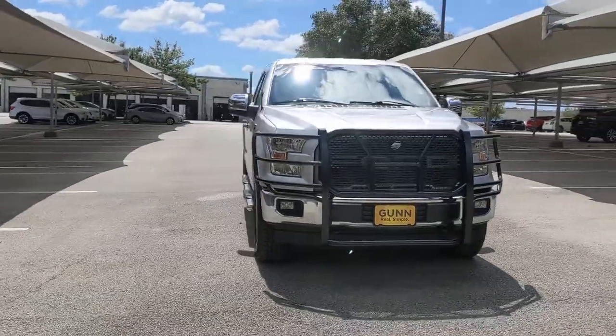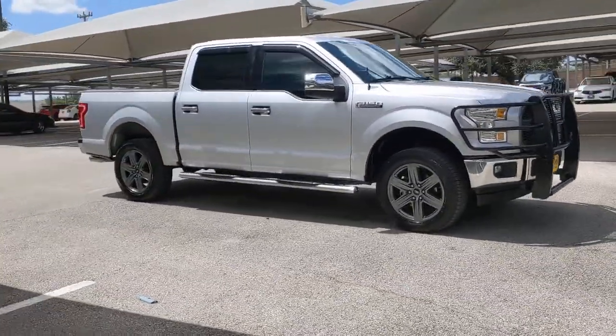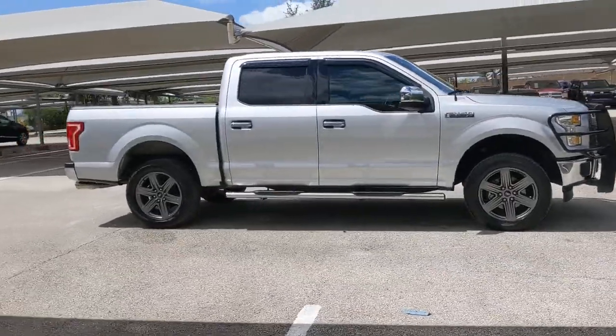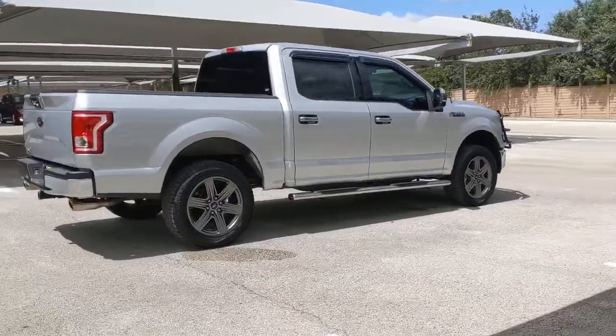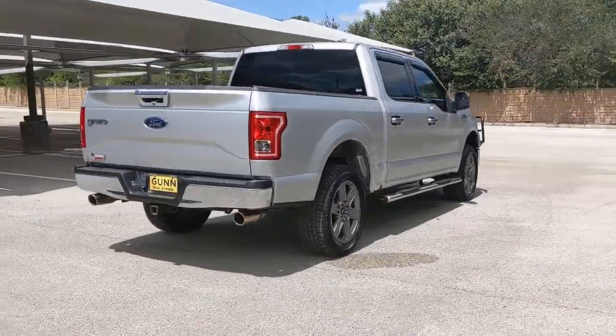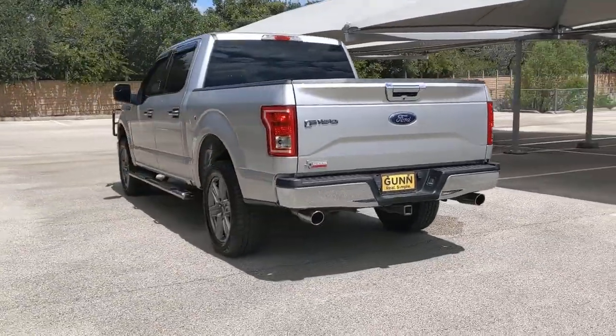This could be the car for you. The 2017 Ford F-150. With less than 70,000 miles on the odometer, this vehicle stands out from the rest. Enjoy a new level of ease and confidence whether at work or play when you're in this F-150.